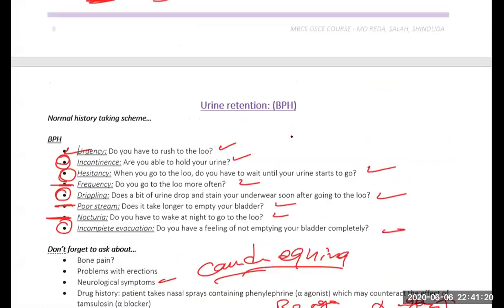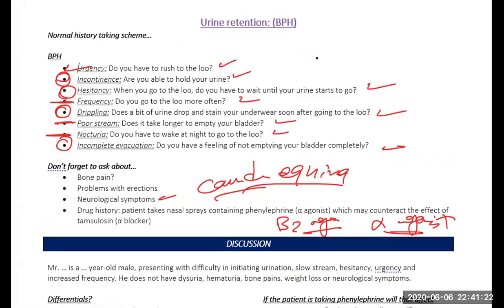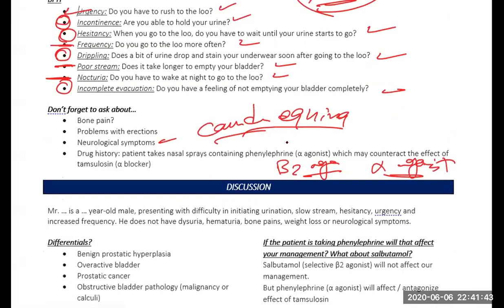Someone mentioned the IPSS questionnaire. Yeah, you can have a look at that. So that's about BPH. I've added it. I don't think it's in your Google Drive. I did add it to the previous Google Drive for the previous course, but I can add it to your Google Drive this time as well. It's a questionnaire for BPH or prostate problems.